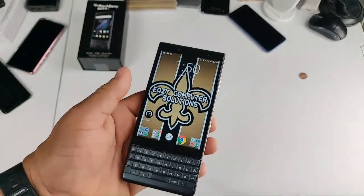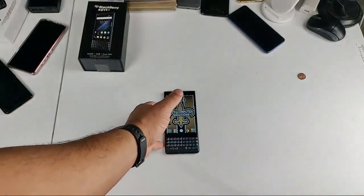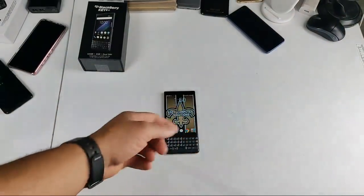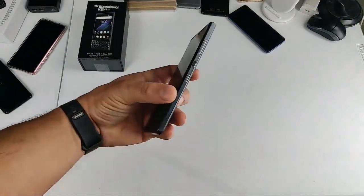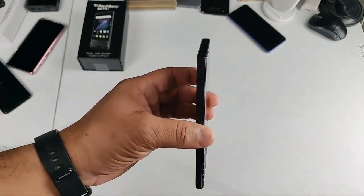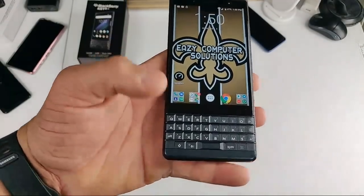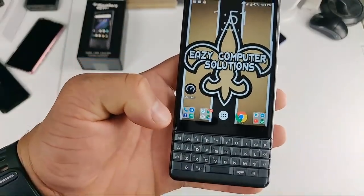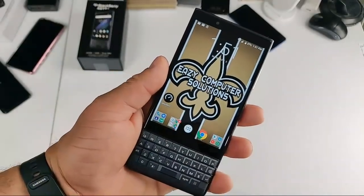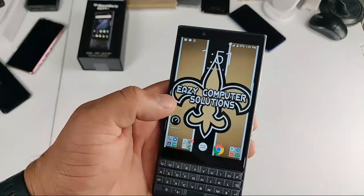Hey man, I've been doing this tech stuff for a long time. If you love me or hate me, I'm just going to be real with you guys and tell it how it is. Again, the BlackBerry Key2, as I was shooting some camera footage with this device, I'm convinced that the camera is a whole lot better than the Key1.